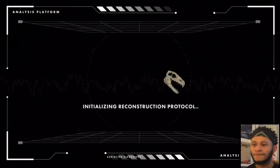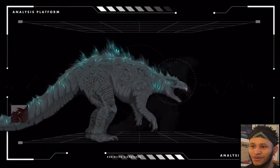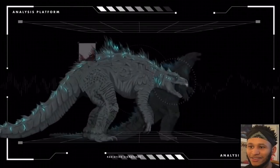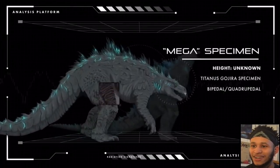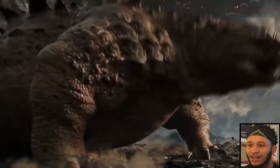Given that these animals would be simply massive, it's possible that they would walk on all fours, but spend the other half of their time walking on their hind legs. Almost like a hybrid animal that would be slow but powerful, with similar features found in both the Godzillas and Phaetodons.